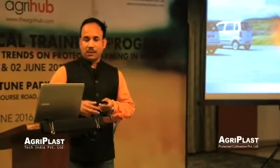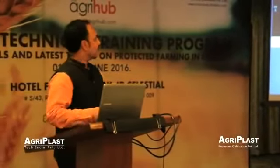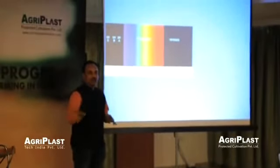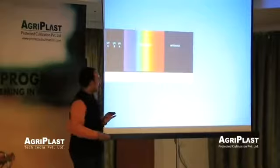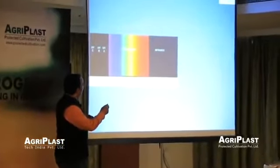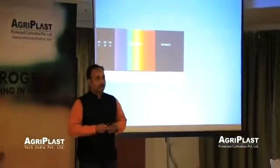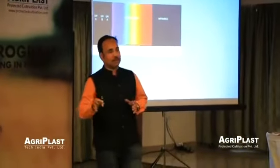Okay, so let me simplify this. This is the first part. Up to 400 nanometers is UV. UV helps in certain ways, but for photosynthesis it is not needed. From 400 to 700 is the visible light, which is the light needed for photosynthesis. 700 onwards till about 2500 is near infrared. This is the one which is creating the heat.